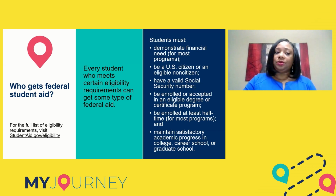So who gets this federal student aid? You have students that have to demonstrate that they have financial need. And this is when they complete that FAFSA. They're going to be asking financial questions to see if you will meet the financial need. You also have to be a U.S. citizen or an eligible non-citizen, and have a valid Social Security number. So students, please know your Social Security number. If you do not know where your card is at this time, this is the best time to reach out and get your card and know where it is, because you will need to know your Social Security number.